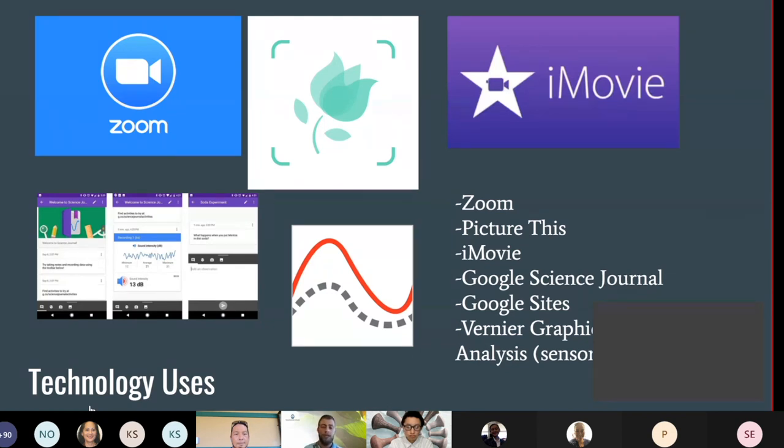But Google Science Journal is another one that has all these different features, and it utilizes your phone from light sensors to motion detectors to picking up sound waves at certain decibel levels. And so that's a really, really cool one, and they can log their experiments in there. The middle one is the Picture This app that we use to identify plants. I know there's a couple of free ones. iNaturalist is out there as well.